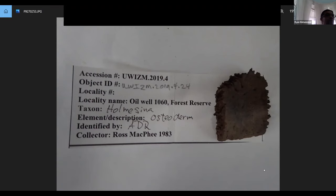Otherwise, we'll have to start over the carbon dating process, the cleaning process to figure out what it was, etc. So when the fossils actually come to a museum or to any organization in which they would then reside, having the right data is very important.